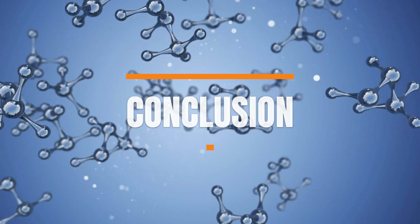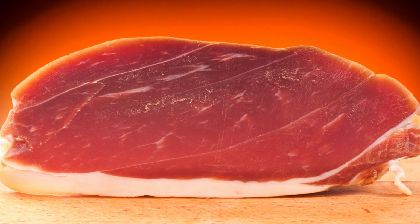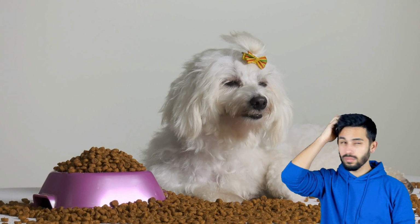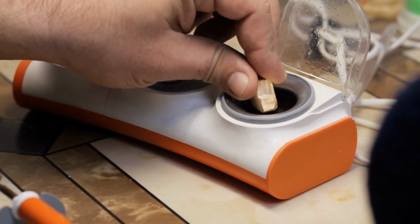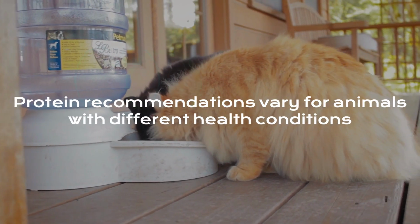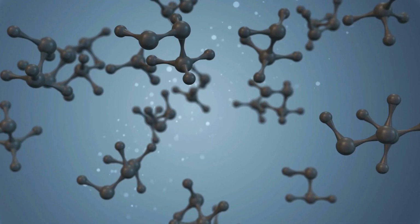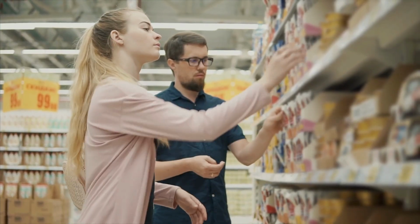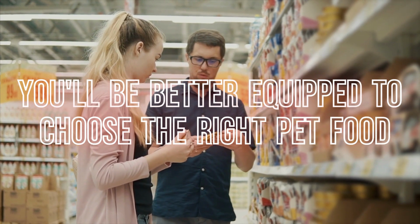In conclusion, understanding the protein content in pet food goes beyond just the crude protein percentage on the label. Proteins play a crucial role in supporting the growth, repair, and replacement of tissues in your pets. However, it's important to consider the amino acid requirements rather than focusing solely on the protein content. Nutritional adequacy is best determined through standardized feeding tests or nutritional analysis that measure protein bioavailability. Protein recommendations vary for animals with different health conditions, and adjustments should be made based on individual needs rather than relying solely on general guidelines. Remember that high protein doesn't always equate to better quality, and it's the amino acid composition that truly matters. By understanding these key points and considering your pet's specific requirements, you'll be better equipped to choose the right pet food that provides optimal nutrition and supports their overall well-being.